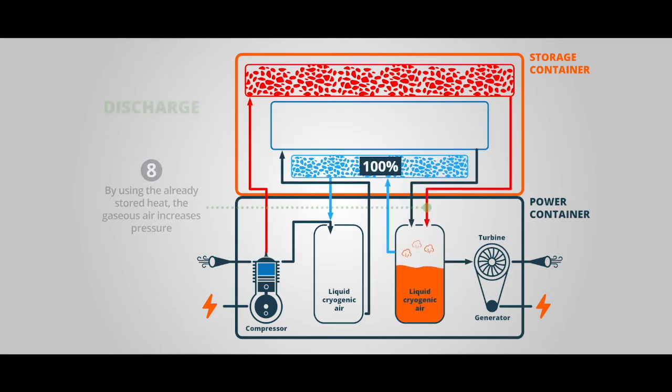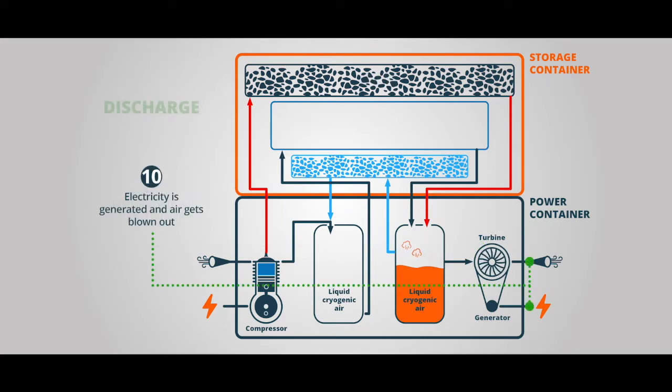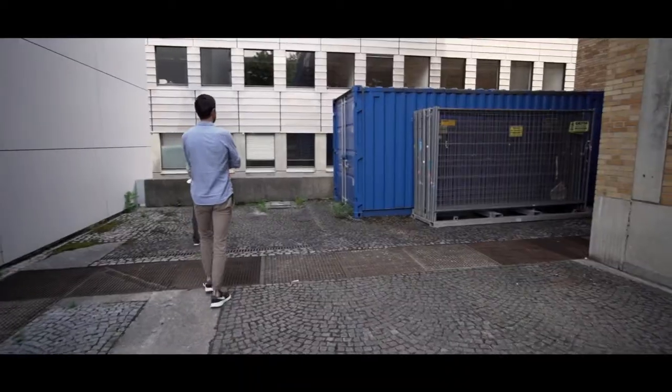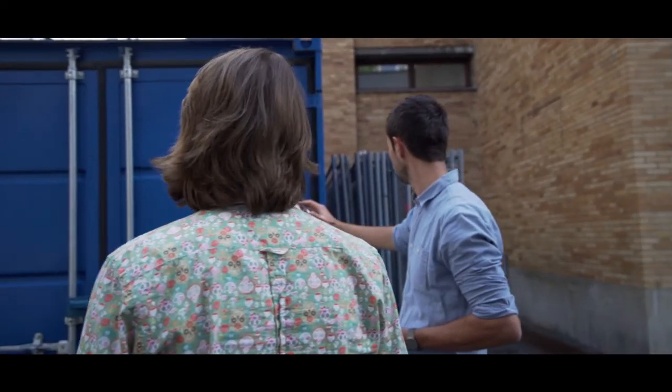Now, when electricity is needed, we reverse that process. So we take the liquid air, we evaporate it, we increase the pressure and generate electricity. The beauty is with power and storage being modular, we can adapt to future customers' needs not clear in the present.